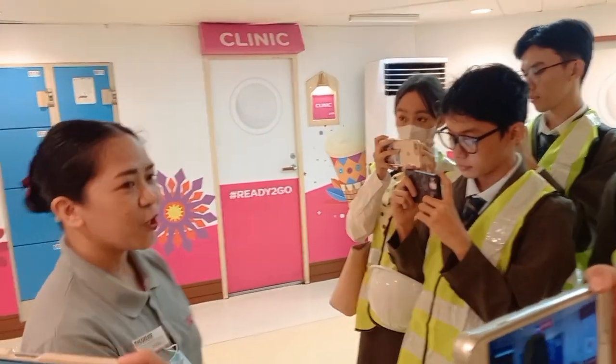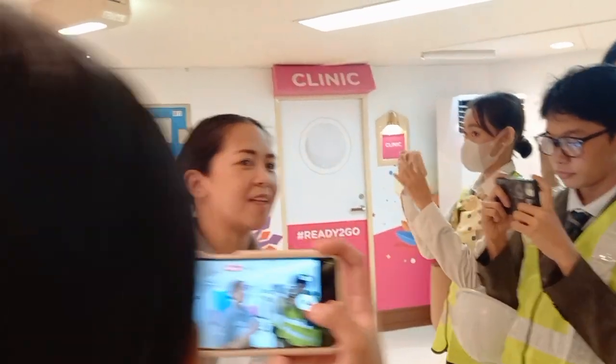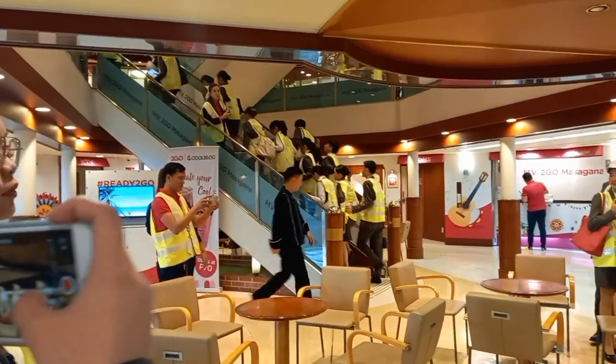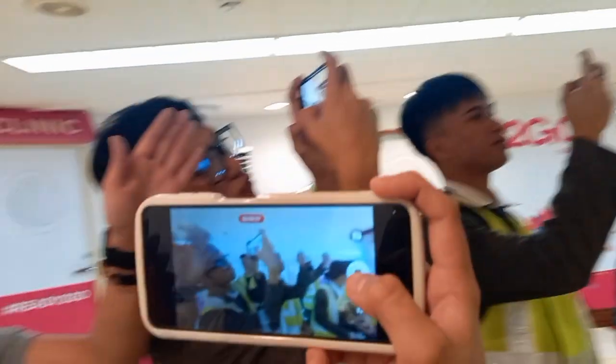Okay, mag-start tayo. Dito, nandito tayo ngayon sa deck 5. So, yung front desk natin is the side. And then, yung prayer room sa katabi lang niya in the left. And then, yung kasunod niya is yung Watson. And then, ATV bar. Madadaanan natin siya later. And then, salon.